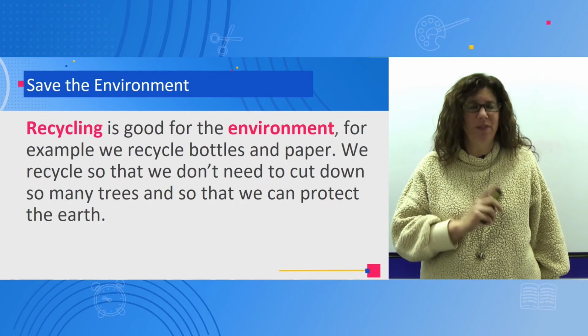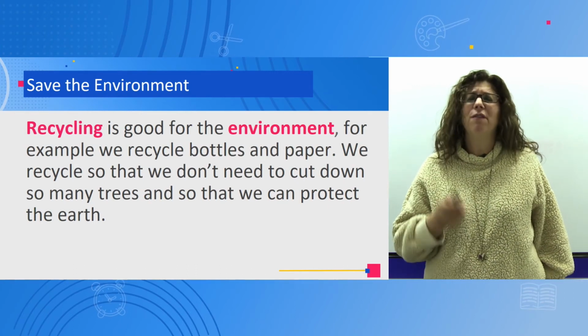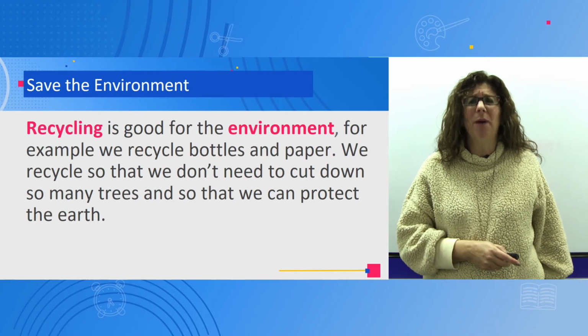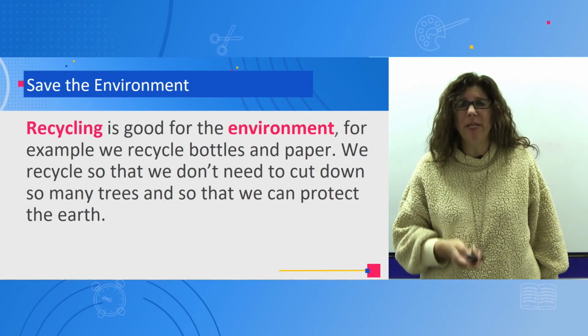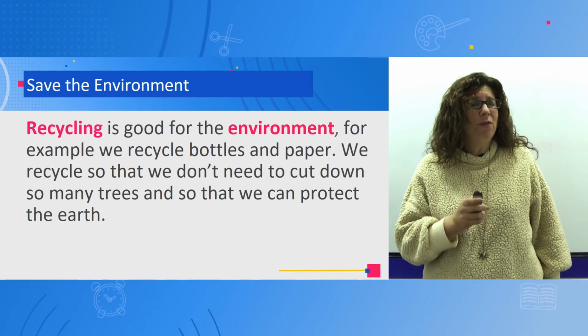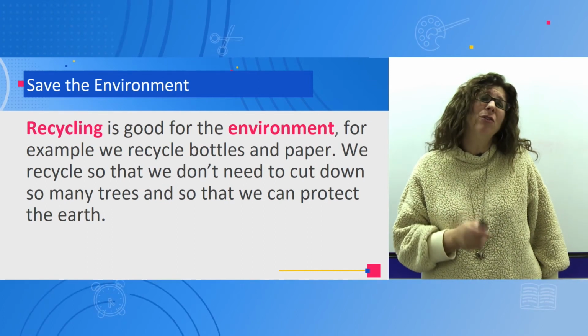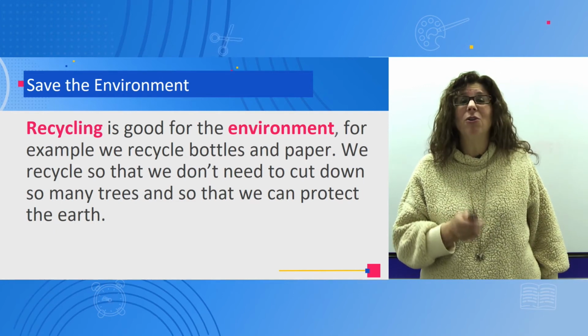Recycling is good for the environment. Recycling means reusing stuff. For example, we recycle bottles and paper. And we recycle so that we don't need to cut down as many trees and we can protect the earth. I don't know if you've thought about that, but trees not only serve to make paper, but the leaves on the trees also clean our air.